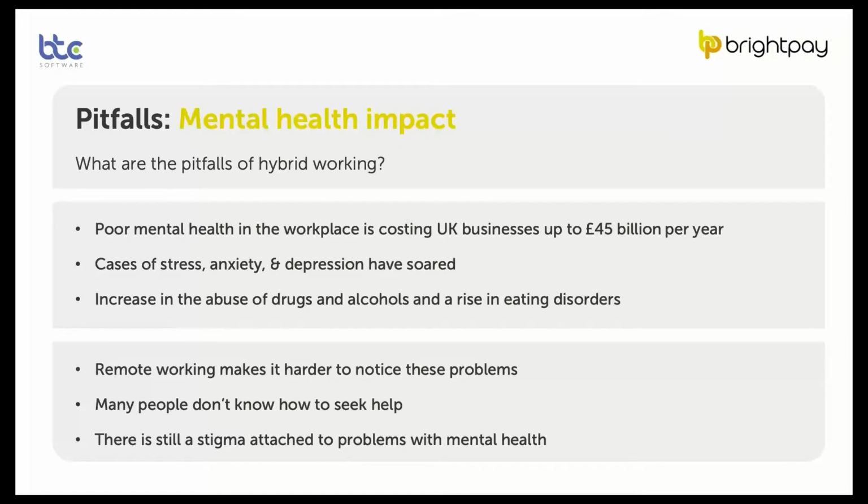Unfortunately, mental health is often a silent struggle. Many people don't know how to seek help, and even if they do, accessing that help isn't always easy. On top of that, there's still a stigma attached to receiving help, which can stand in the way of actually availing of mental health services.